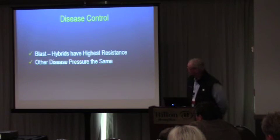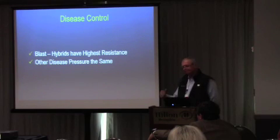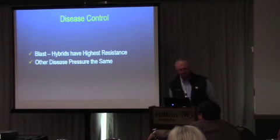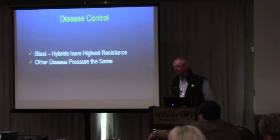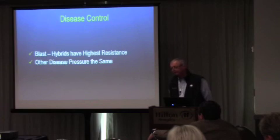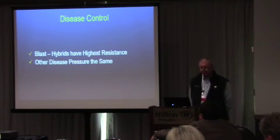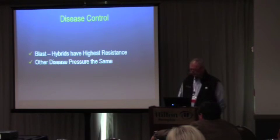Disease control, blast is the number one thing. Row rice, the production method just promotes blast. You're going to want to look at a hybrid that has resistance. There are some, I think some of the Clearfield, one of them or two of them have pretty good resistance, or you can check it and spray for it. But I can tell you, just plant the hybrid, go ahead and get that resistance out there because it's easier. And that's not full resistance, that's just tolerance. But the other diseases, pretty much the same. There's not a lot of difference.